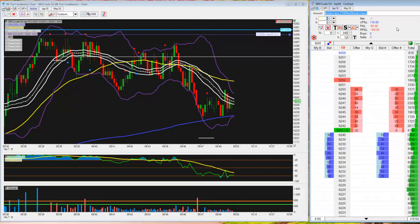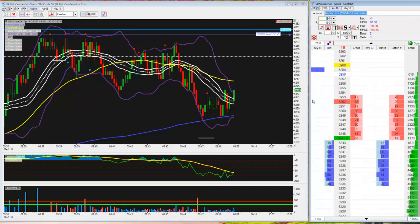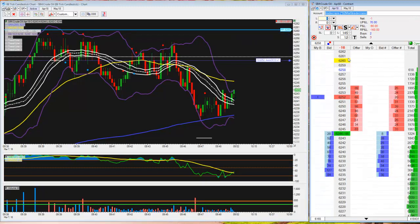I mean, obviously, I like to move to break even, but I also want to protect against this market. You know, but unfortunately, if it runs there, I think it's going to run up to the new highs.